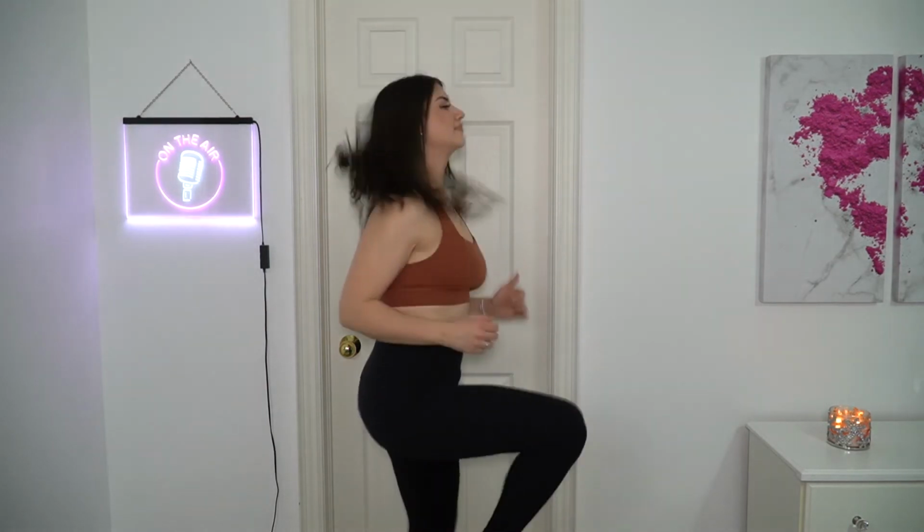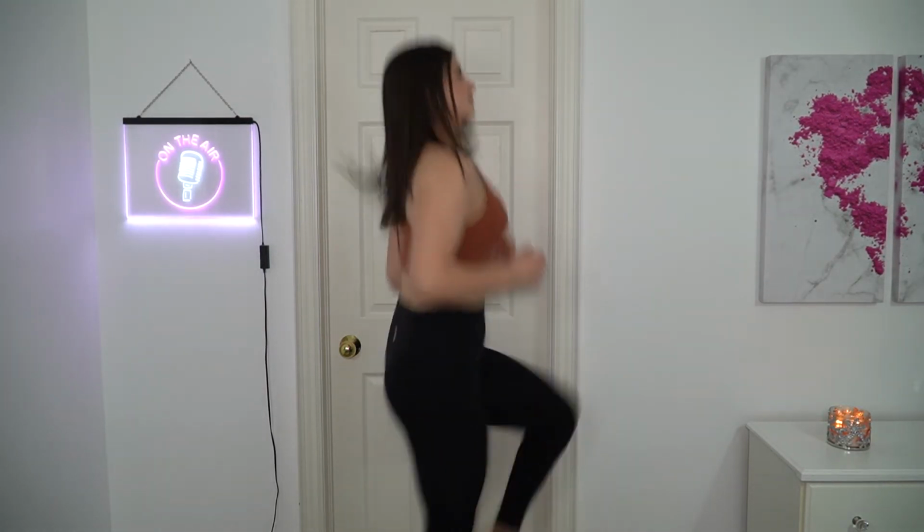So I really, really like this one. I'm so glad I picked it up, and it fits so well. It fits like a glove. So I cannot wait to wear this as well when I get out of quarantine.